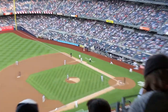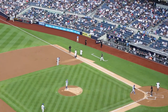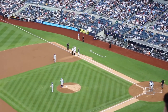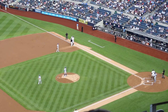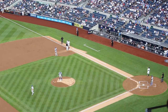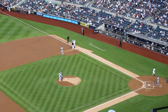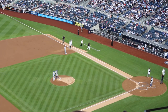They just hit Aaron Judge. So now the trainers are going to come out to look at him to see what's going on. But there was a real loud boo for this pitcher, Jacob Junitz. Still trying to see if everything's okay with Aaron Judge. He's okay, and they're gonna leave him on the field.